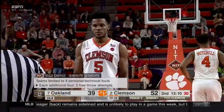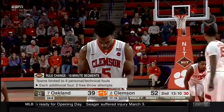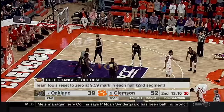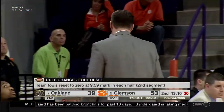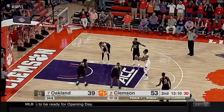So the first time tonight we really see the new rules coming into play as Clemson will get 2 free throws now with the 5th team foul committed by the Golden Grizzlies. So no 1-and-1, 2 automatic. And they'll be in this same mark for the next 3 minutes and 10 seconds, and then the team fouls will reset. And both of these teams really are good free throw shooting teams.